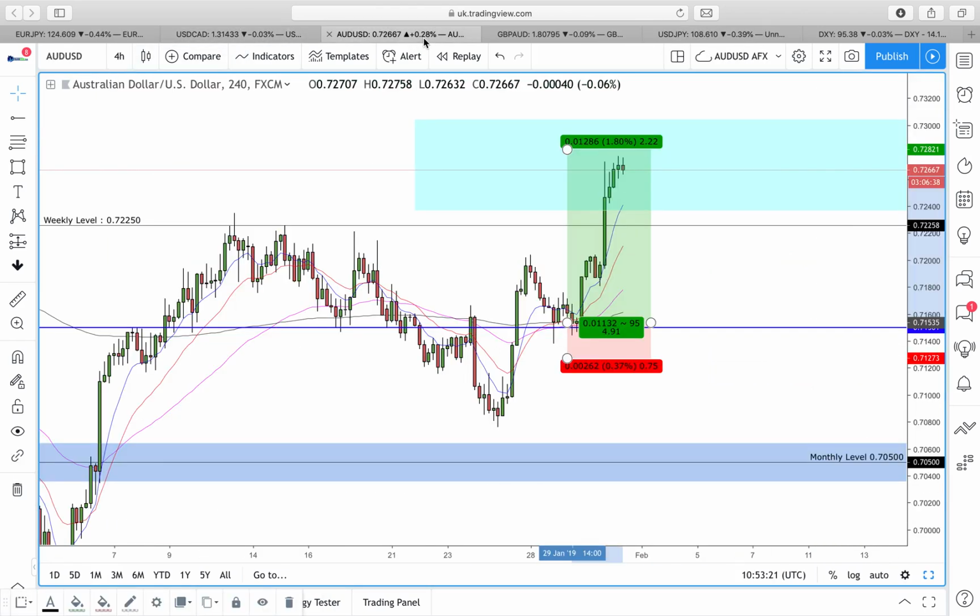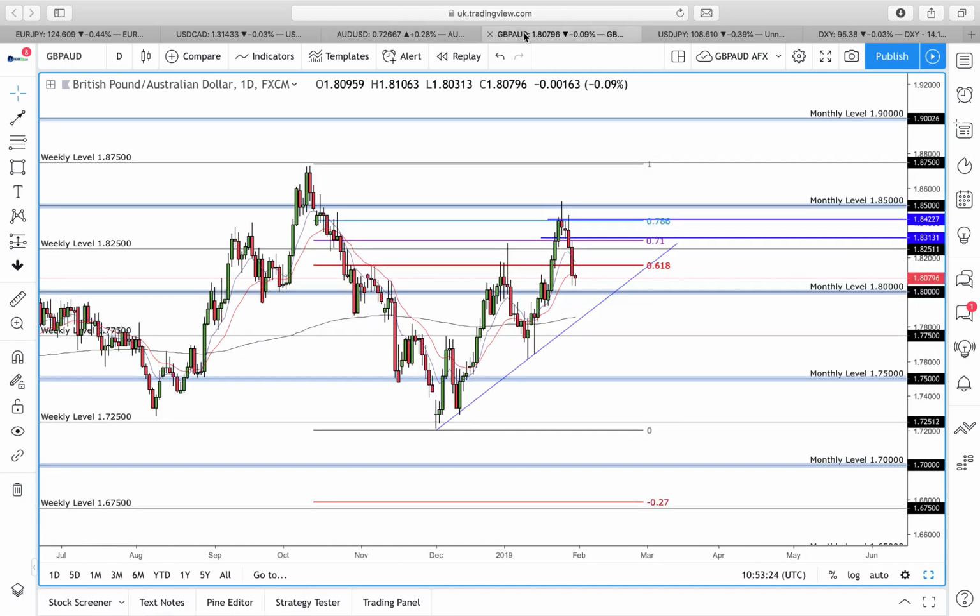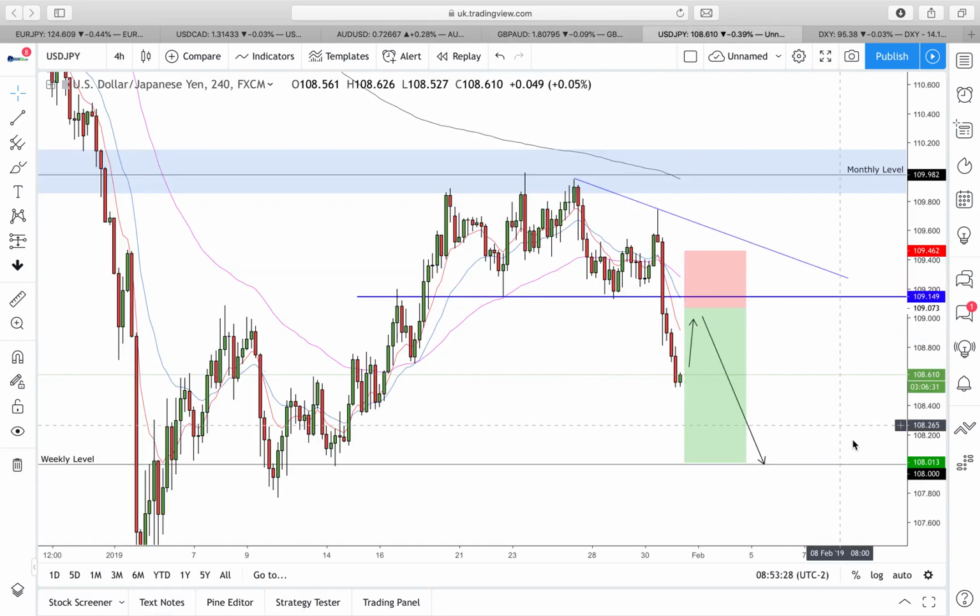So again, we've had some nice movement this week, some nice pips were caught. It's important now just to sit on our hands and wait for those pullbacks before looking to re-enter the markets.